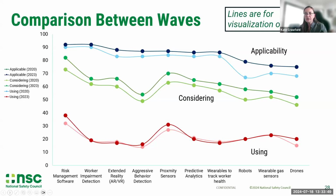As you can see from these bottom two lines with the using, the darker red is the 2023, the lighter red is the 2020, and there we're really not seeing much. Those are very similar, not seeing a big change in use. So really, across the board, we're thinking this is increased awareness. People understand more about the technologies that are out there, how they can be used to address specific hazards. More people are considering using them, but really not using a lot of them. So that's where we're ready to focus.